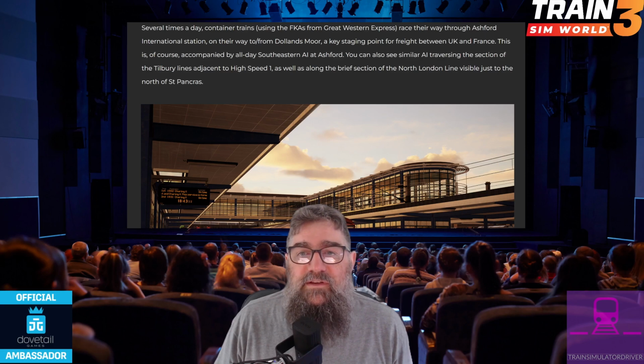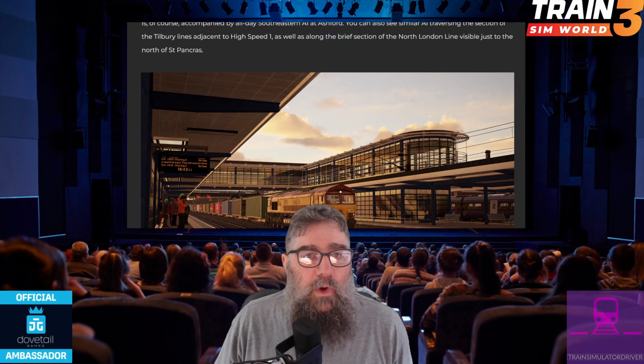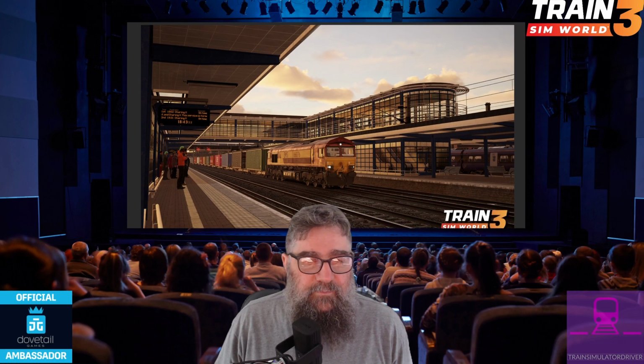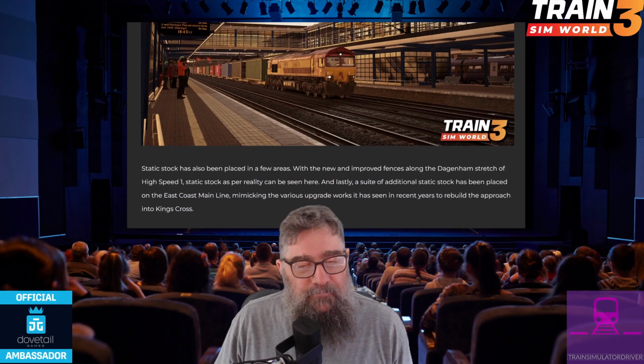You can also see similar AI traversing the section of the Tilbury line adjacent to High Speed 1, as well as along the brief section of the North London line visible just to the north of St Pancras. One or two containers there. One day hopefully we'll do something about the moire patterns that turn up on containers. Really wish that would happen.